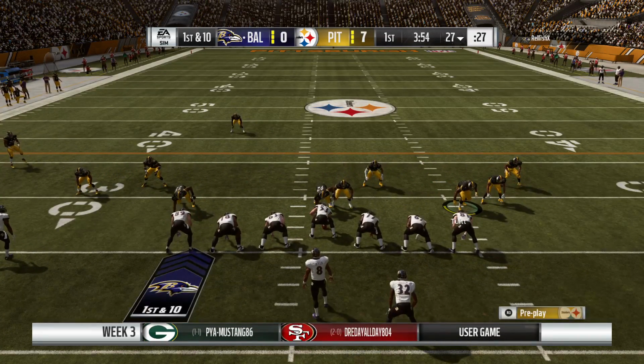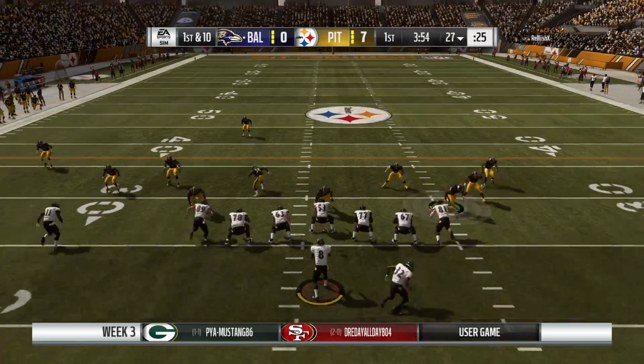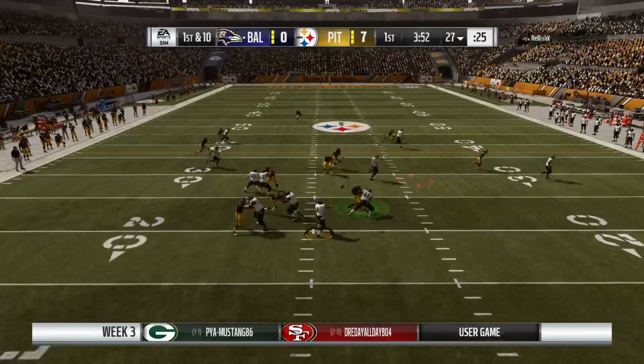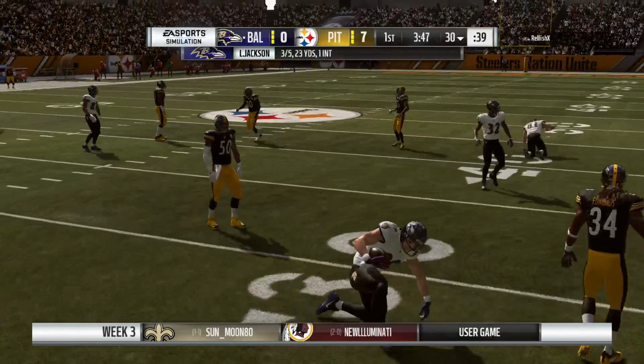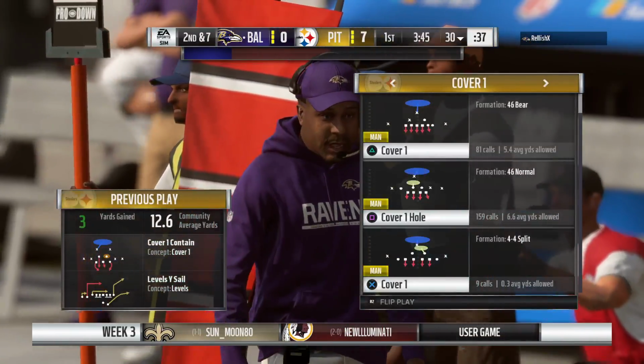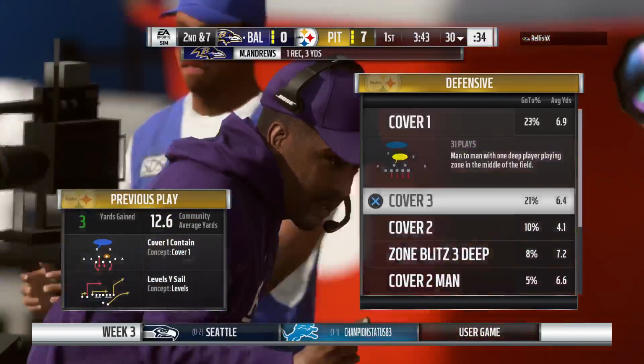Jackson and the Ravens come up now 1st and 10 at their own 27. Trying to shake off the interception from the last drive. He'll look to throw. And he'll be brought down right at the 30 here. The completion good for 3, and it's 2nd down.